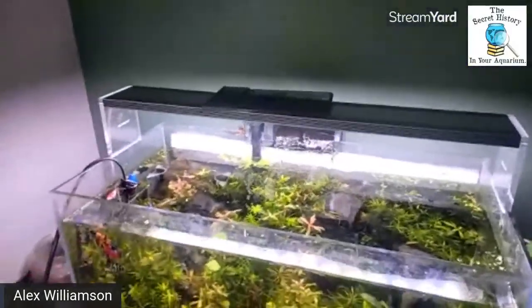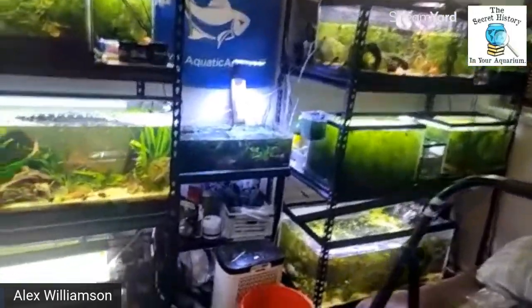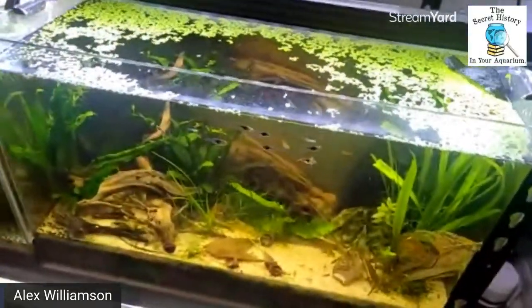Yeah, so those are the polar blue. What they are is they're Honduran red points with parrot cichlid, blood parrot, and they're called polar blues or Arctic blues.